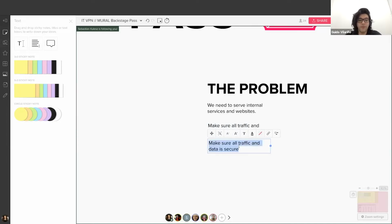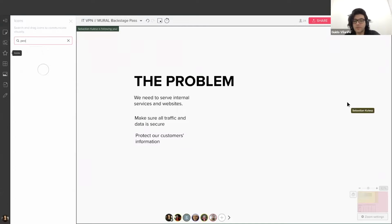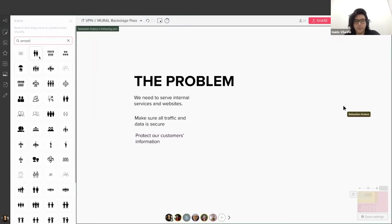And that's the way we have them now, right? But the thing is, it has issues. So the problem is we have a bunch of different users, and of course with their different concerns. They're all trying to use secure internal websites and services, but we all use the same system and approach.